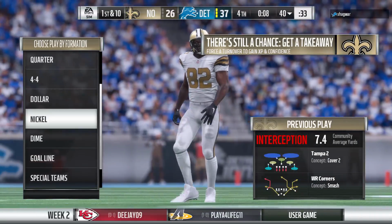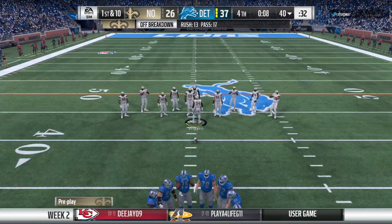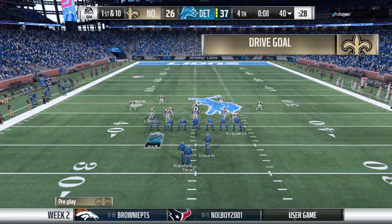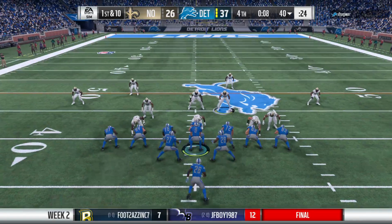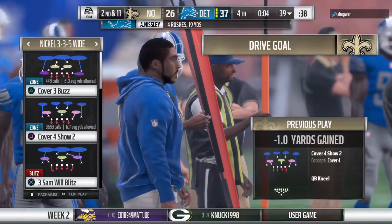Obviously disappointing, but you had to go for broke here, down 2 scores. So that forced you to make some throws you definitely wouldn't want to make. And I think this interception is going to pretty much write an end to this one. And the Lions will take the knee here with victory in the cards.